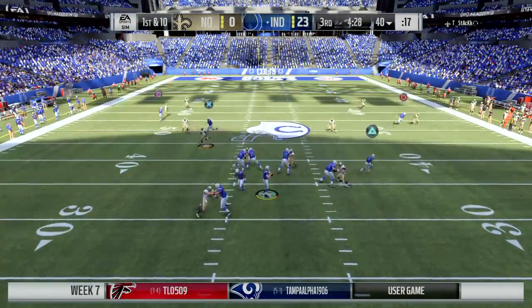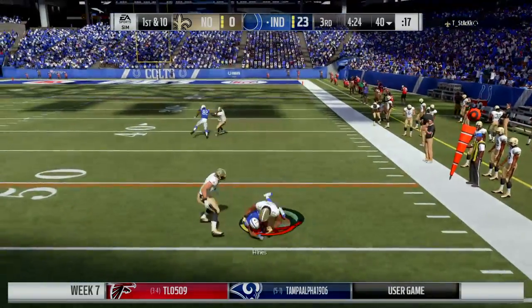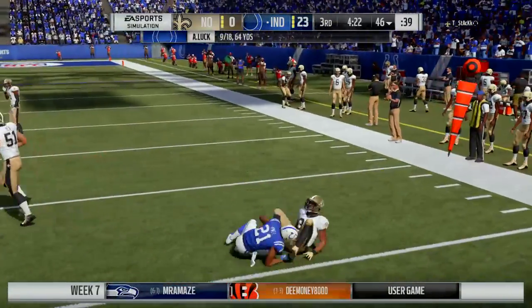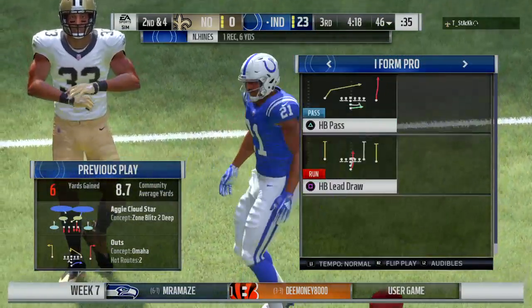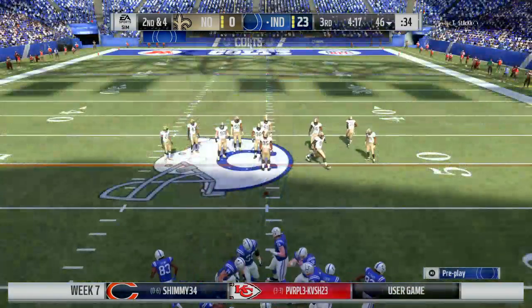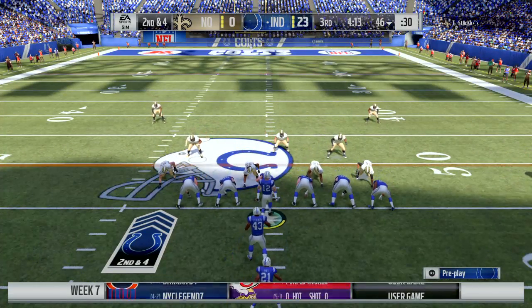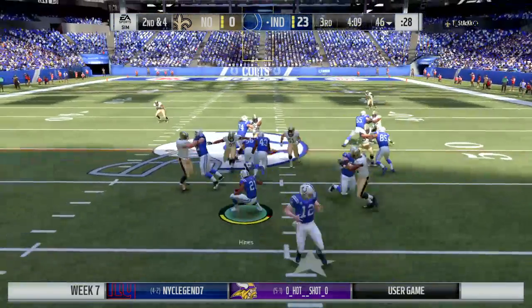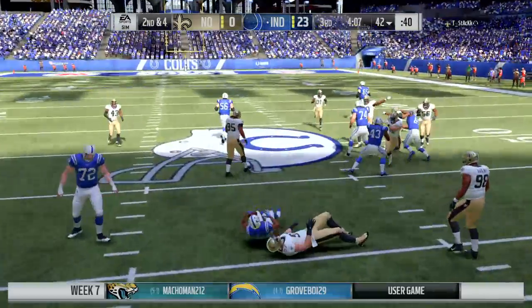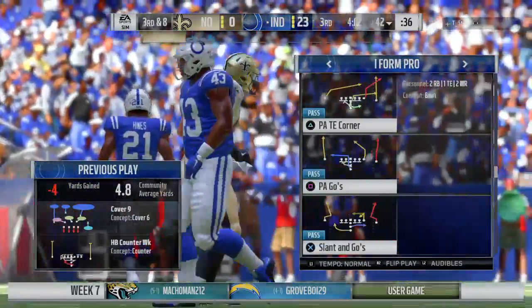Following the fumble recovery, here's Luck. Finding his safety valve here. That's complete. And he'll be taken down at the 46-yard line. It'll be a gain of 6, and it'll be a second down. And we see another pitch and catch there to the running back. This position just continues to evolve. They become just as critical to the passing attack as a lot of receivers, tight ends, because their ability to make people miss in the open field can really generate big plays for an offense.